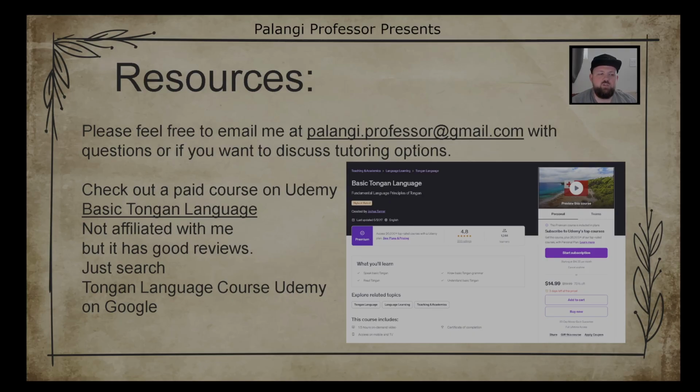And then for dictionaries, the best one is the Church Word Dictionary, but they're very hard to find. I don't think they make them anymore, and if they do, they're really hard to get outside of Tonga. So just look online for a Tongan English Dictionary. You can usually find some websites that have basic ones on there, and just look things up.